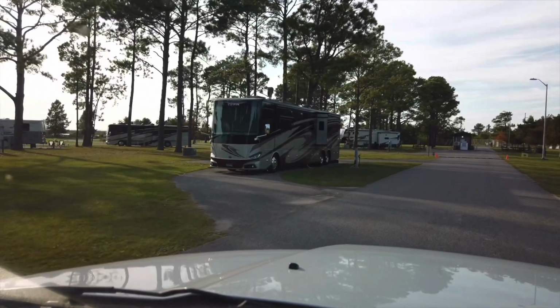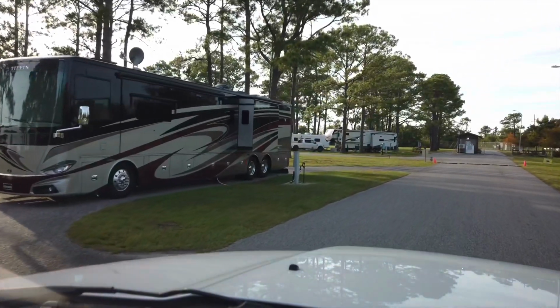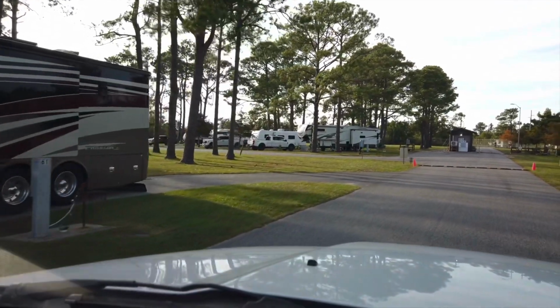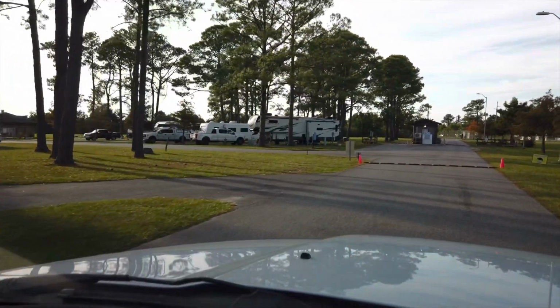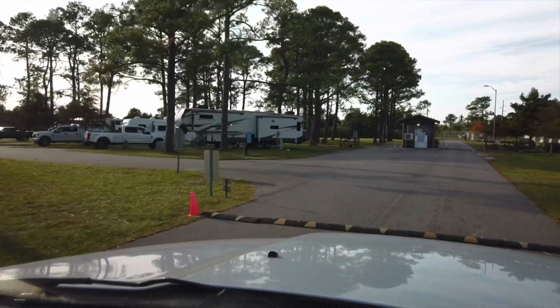Like we said, you can't go wrong. It's a small campground, but man, it sure is nice. It's got everything. Friendly, full hookups, quiet, peaceful. You can hear a little bit of traffic noise at night, but not enough to keep you awake. It's not a bother by any means.